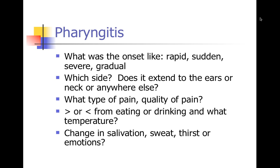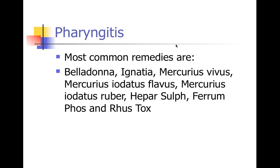Also, in addition, you want to know changes in salivation. Are they sweating or perspiring more? Also, thirst. Is the thirst increased or decreased? And also, emotional changes. Are they more irritable, less irritable, crying, weepy, all these things?